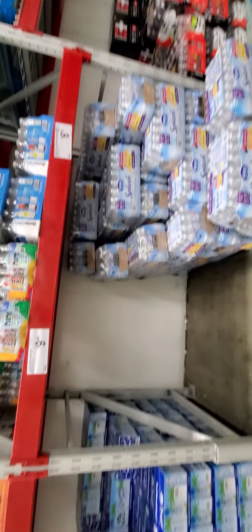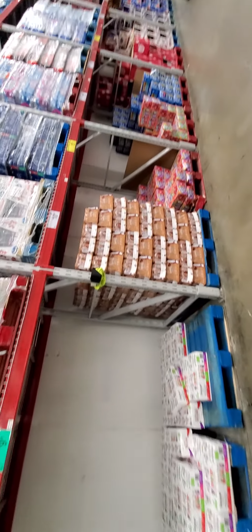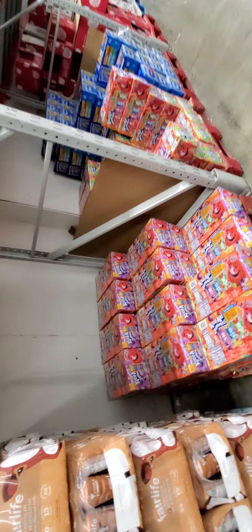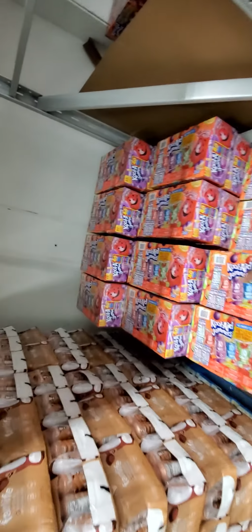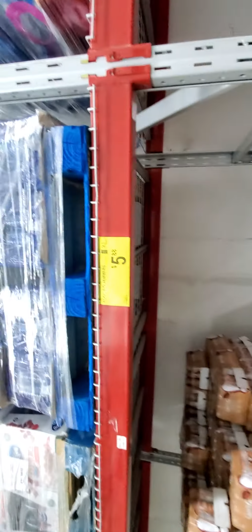Okay, also what we get is juices. We stock up on juice, but we mostly stock up on powdered, like Kool-Aid and sugar. So this is $5.88, these Kool-Aid jammers, and we always get those, so we make sure we have at least 10 of these. So at 5, we'll do that. $5.88 a piece, and that's 10.